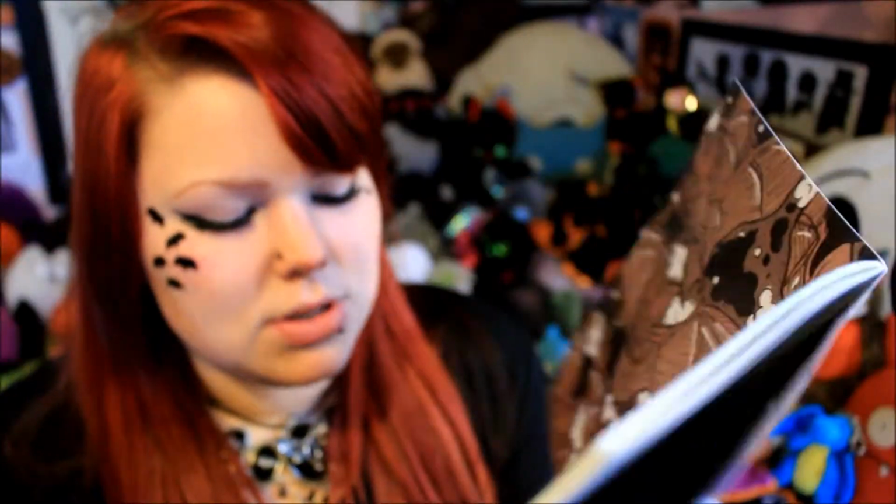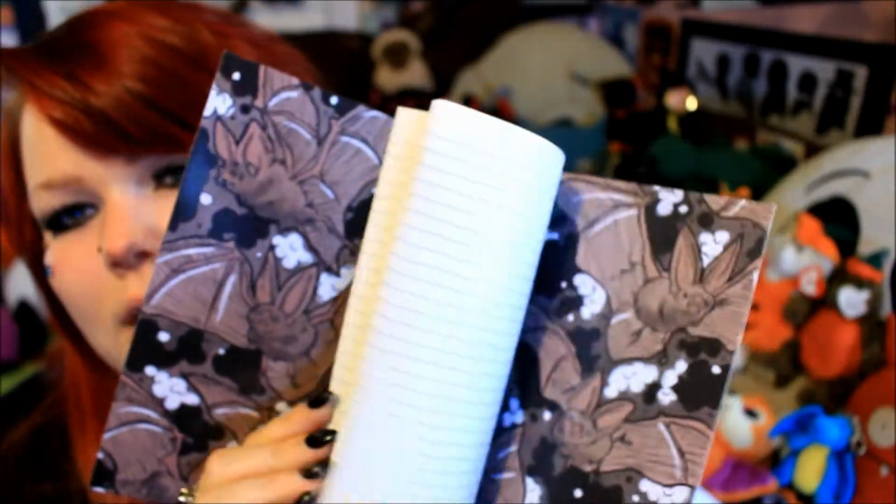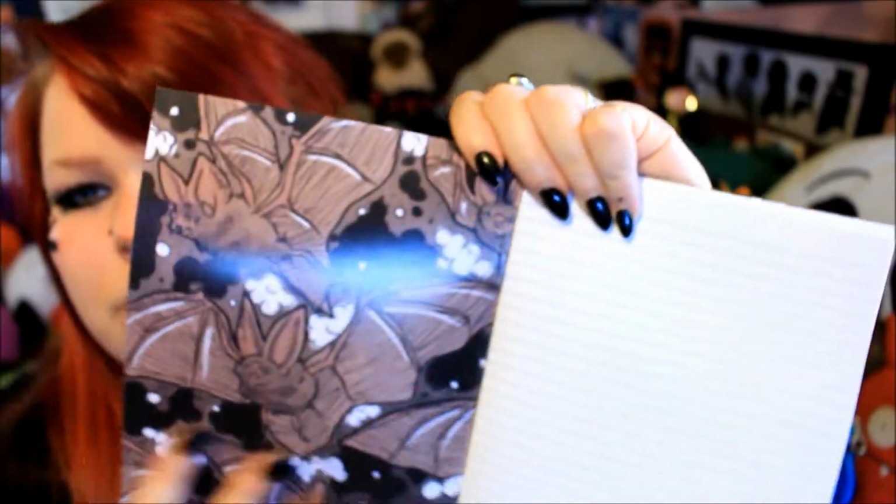And I guess once you finish this notebook, if you no longer need any of this paper, you could probably cut the paper out and just have this as an awesome print and maybe frame it or something. Definitely, I feel like you could very easily recycle this recycled paper.